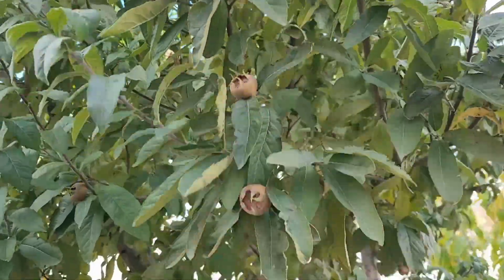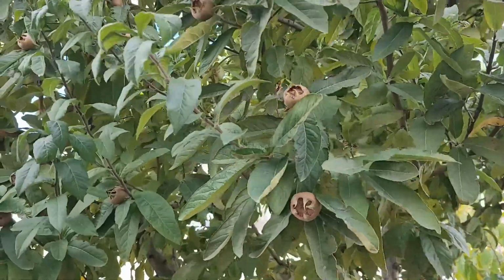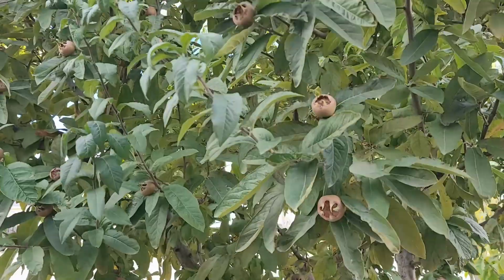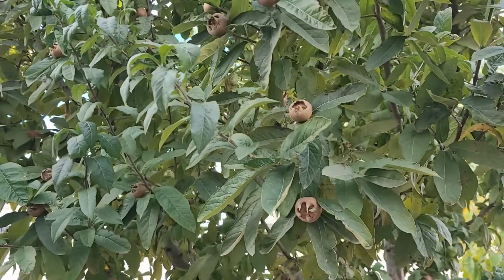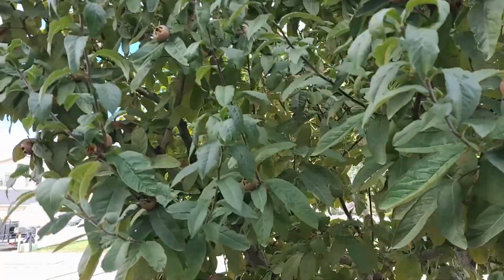The fruit is big enough to harvest, but I think I'm going to let it get a few deep freezes, maybe wait until mid-November, maybe even the end of November, and then harvest it. Last year I left a few on the tree just to see what would happen when they went through hard freezes, and they actually bletted a lot faster. Now if you're wondering what bletting is and what medlars are, I'll link another video up at the top just to show you what I've done with them.